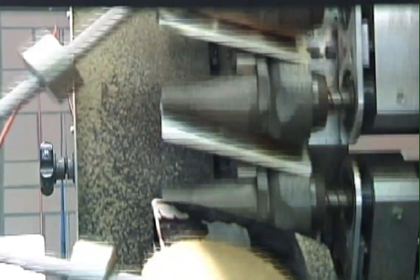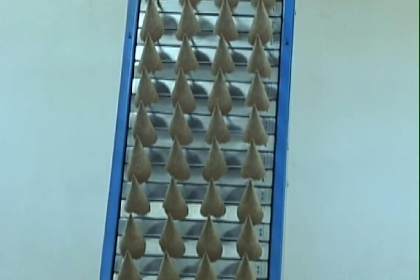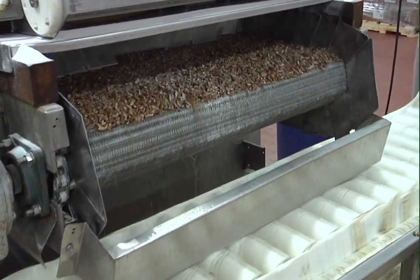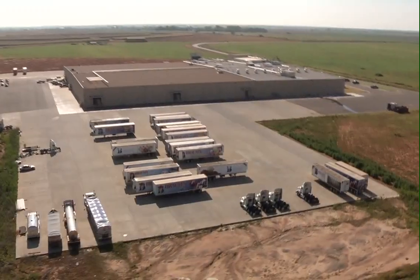We even bake our sugar, waffle, and cake cones that you'll find in our stores. These unique ovens can bake more than 15,000 cones an hour. In addition, the bakery roasts hundreds of thousands of pounds of almonds and pecans that are used in our ice cream, used as sundae topping, and sold seasonally in our fresh market.